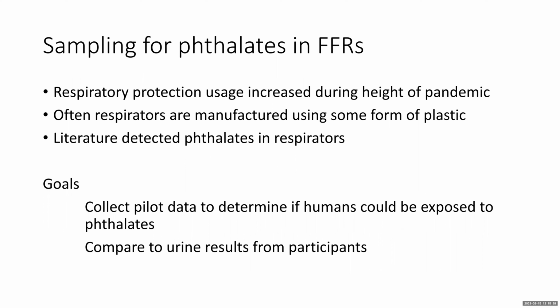I have a colleague in the School of Medicine who said, if we're exposing people to these respirators and telling them they have to wear them all day long, we've got a potential phthalate exposure, an increased exposure to phthalates. When we dug into the literature, some people had already taken respirators and sent the entire respirator for analysis for phthalates and did find a series of phthalates in the respirators. So we said, let's collect some pilot data to see if humans are being exposed from what's supposed to be protecting them, because you solve one problem by creating another.